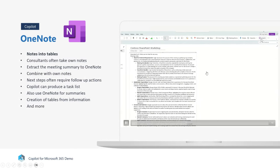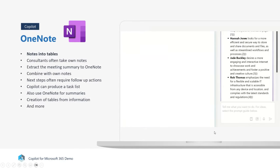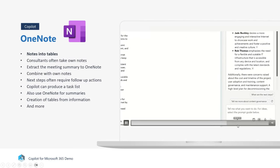But if you were to put it inside of OneNote, you can also use Copilot as well. Now, this is fantastic for doing things like getting a bit of a summary. So as a consultant, it might be that I do a workshop on a Friday, but I don't actually get time to do the write-up for a few days later, so it may be mid next week. So I could come back in here and ask it for a bit of a summary to understand what actually this project is.